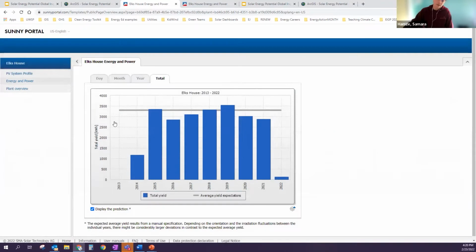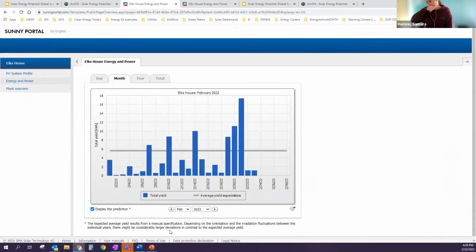There are other metrics that can be explored and discovered in going through here. For example, you might ask students to look at the generation. Here we're looking at the month of February. We can see there are days with high production and less, and then there's tiny days. So what's going on? Is it that there's snow on the panels? Was it a particularly cloudy day?